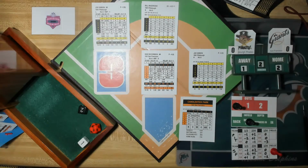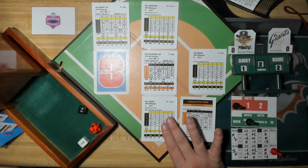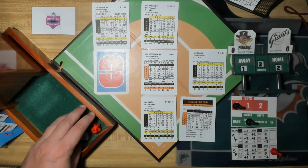So Maz gets the first. Maz gets the second. And that is going to be an E5. And that's the first error on the Giants. And that allows runners at first and second. And McCormick can't believe it. He said, come on here. You can't be giving this team free outs. And here comes Verdon. Verdon got a base hit his first time up.